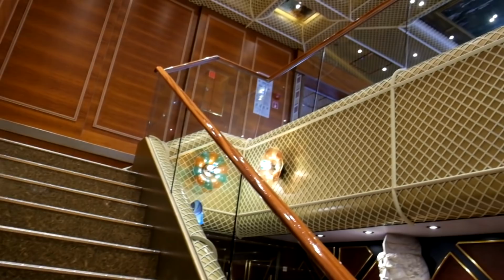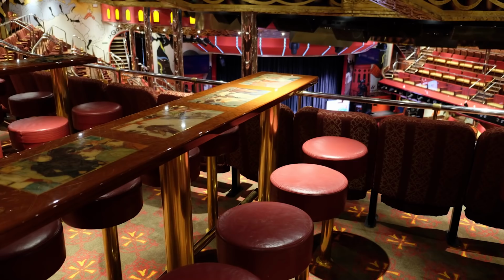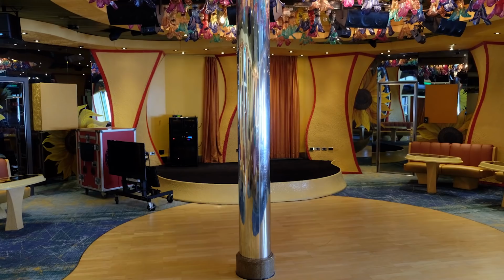Our final tip is to get to the entertainment venues early if you want a good view of the show. Practically all the entertainment venues have large columns or other obstructions that block the view of guests who are unfortunate enough to have to sit behind them. The Toulouse-Lautrec Main Lounge, Alfred's Bar, Blues Piano Bar, Vincent's Bar, Henri's Dance Club, and Degas Aft Lounge all have obstructions to avoid.